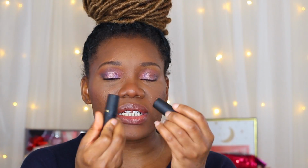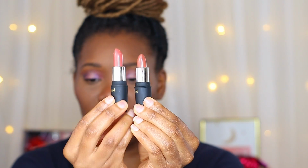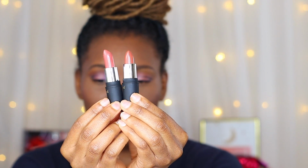But if I do have to choose between Peach Please and Pretty in Pink, I will go with Pretty in Pink. It's really a slight difference. So this one is Peach Please and this one is Pretty in Pink. I think I prefer this one only because it has a little bit more pink in it, more color, just a little bit. This one is more nude. I would love the Peach Please as a nude for me, and I would love this one as just a little smidge bit of color.